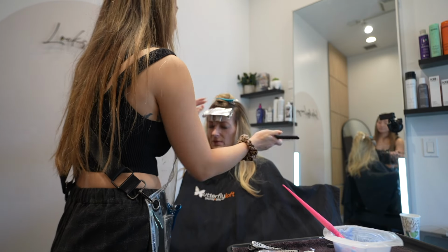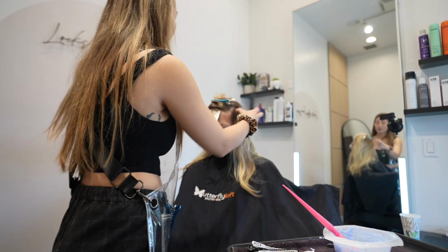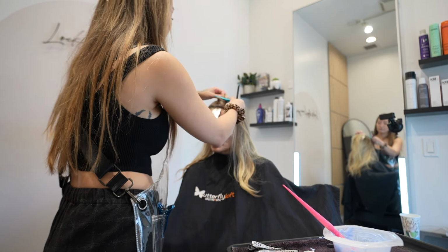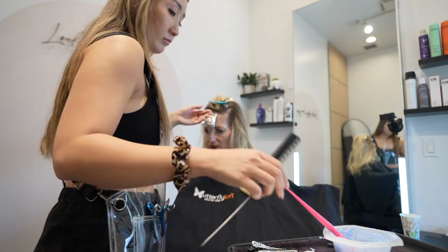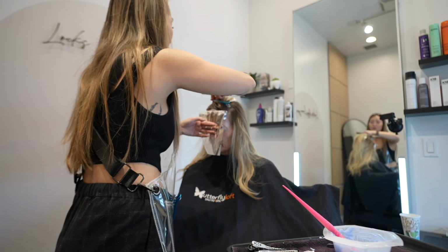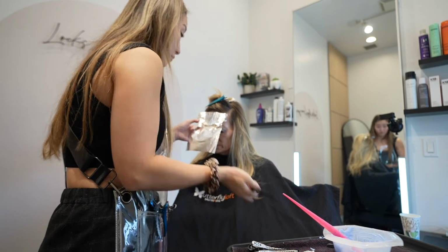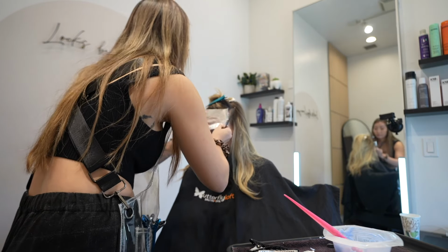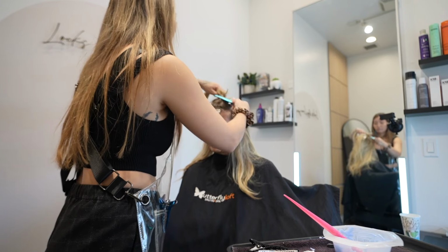So as I'm doing the front now, she has that fringe like we said. We're not really working with a money piece, we are really working with blending the fringe to the back. Sometimes the fringe can be a little bit tricky, so I like to take into consideration the thickness of the fringe, the hair texture, where it lays, and how they were feeling when they came in.